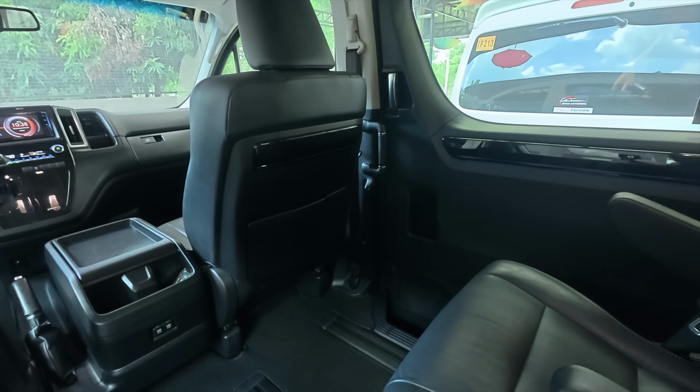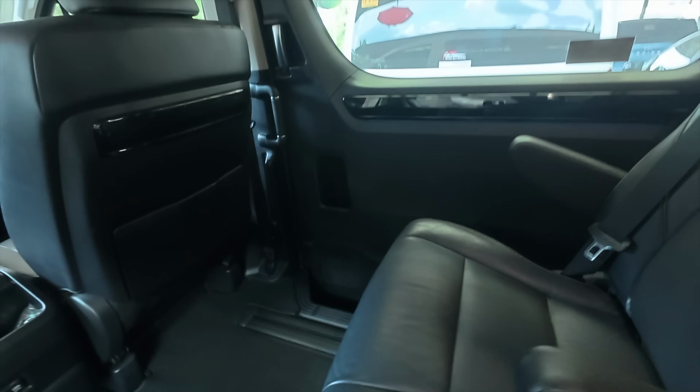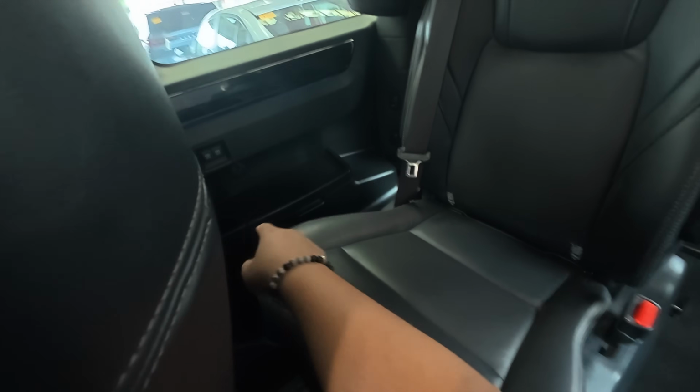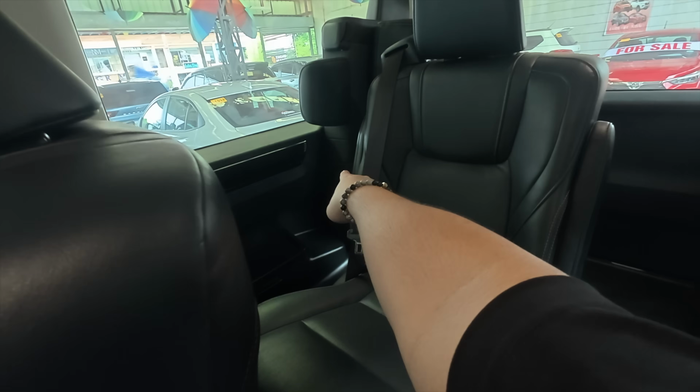And one thing that I noticed inside this Toyota Hiace is that all passengers have dedicated cup holders. So you have one cup holder over there for the passenger sitting here, one on this side for me, one on that side for the third row passenger, and another cup holder over there for the fourth row passenger.